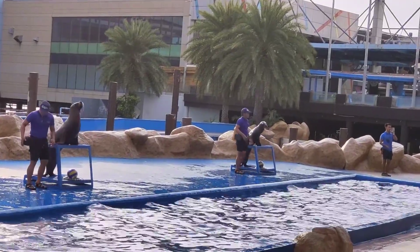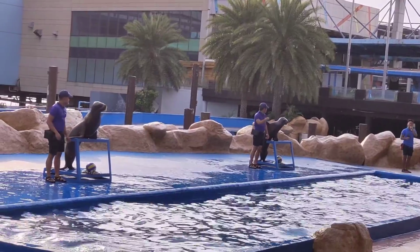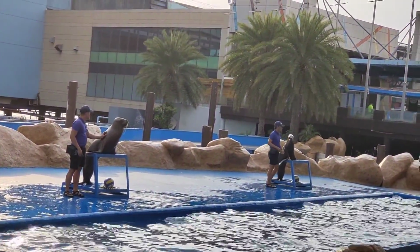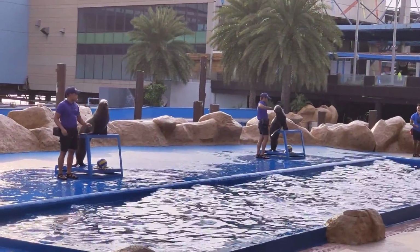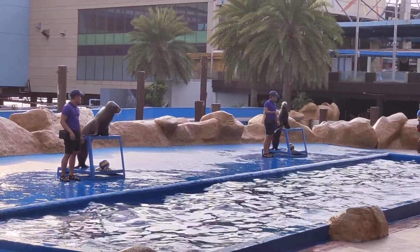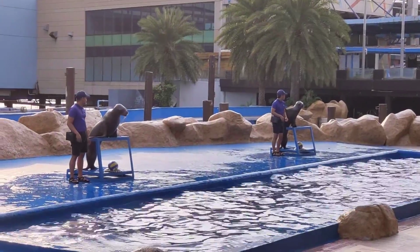You know what, guys? Here in Manila Ocean Park, we have five South American sea lions. Yes, yes, trainer Sean, I was stopping you. What does she want? Fish. Give her some. May I continue? All right, thank you. So I was saying, here in Manila Ocean Park, we have five South American sea lions.